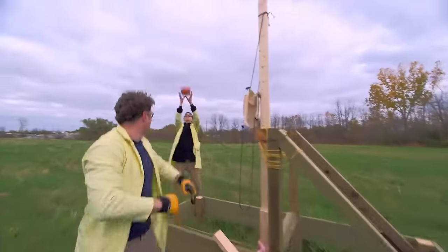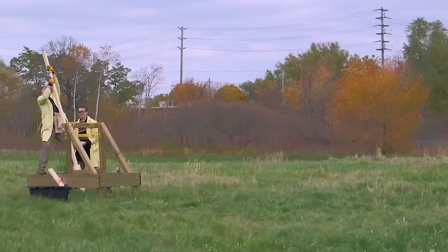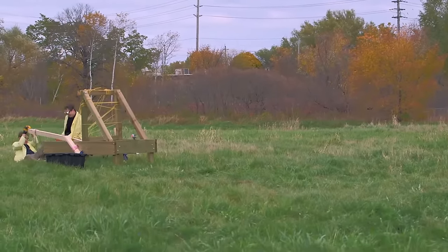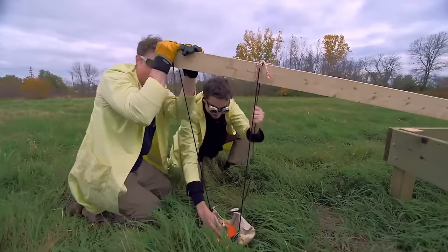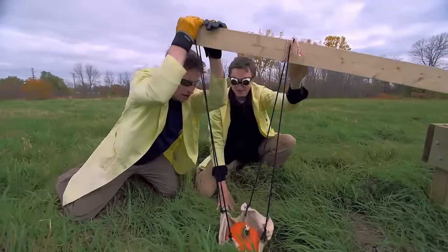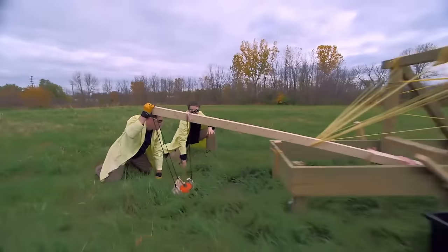Pumpkin. Loading arm. All right, you ready? You think it's gonna work? We've done every modification we can possibly do. So you think it's gonna work this time? We did it, it's gonna work. Okay, here we go, I'm excited. All right, ready? Ready. 1, 2, 3. Whoa!